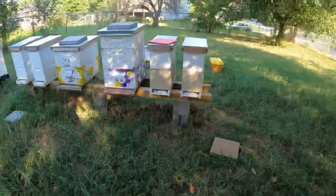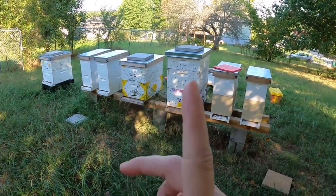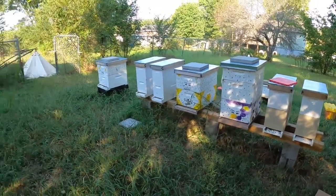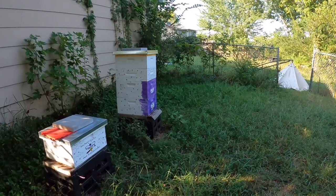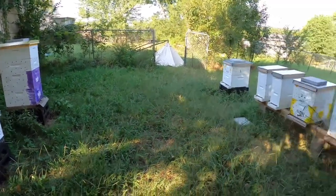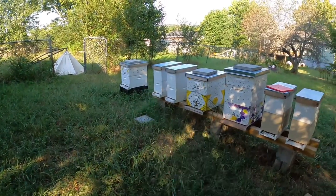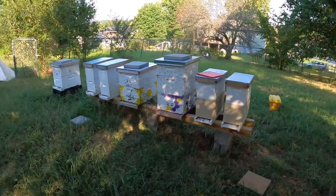Getting ready to go in to some of the hives. Today, I will be going into Honeycomb, Honey Cloud, Buttercup, and my Overachiever Honey Hive. Those are the four that I can go into today. When all the swarm happened, I went into Nikki and Rosalie, and I went into Caroline.